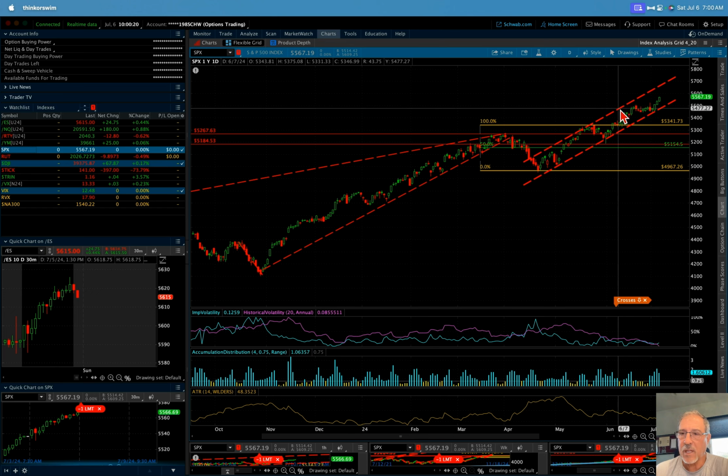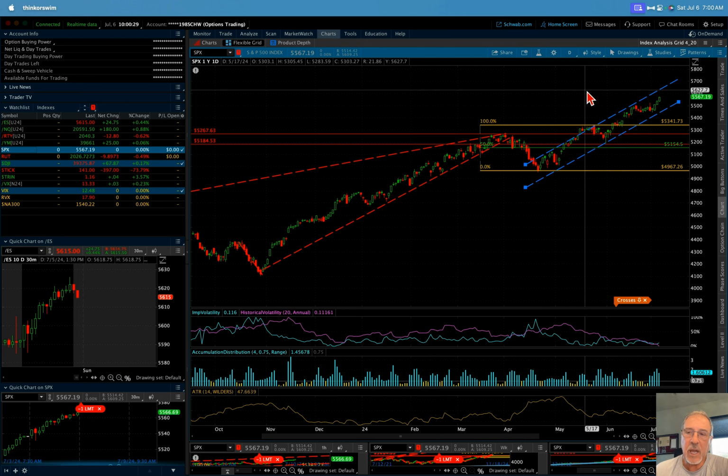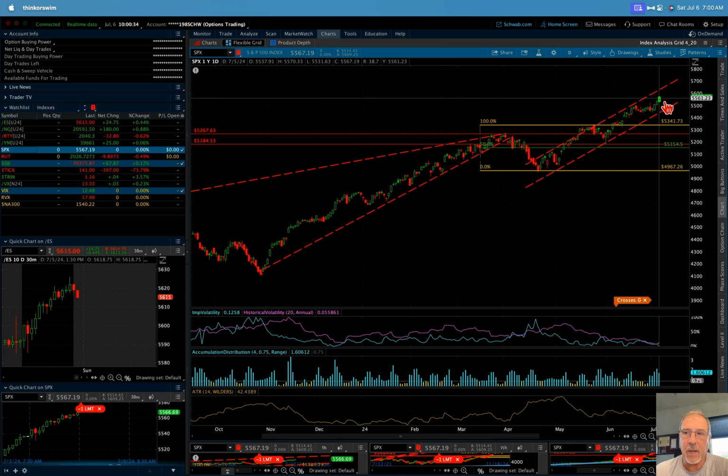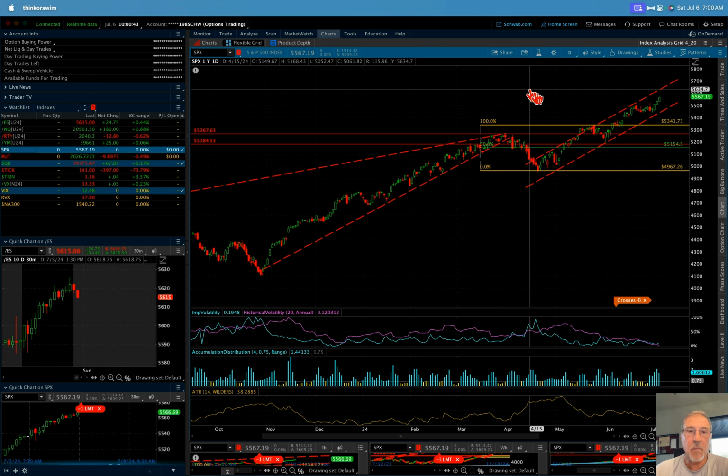If I restrict that channel a little bit more to maybe line up a little more with this high right here, we're in that 5,600 range. My expectation there is, again, for a number of reasons, probably topping out not too far from where we are now and then rolling back over. And maybe the roll only comes back to the bottom of this channel and then moves higher. So that's SPX. And then again, SPY was very similar.